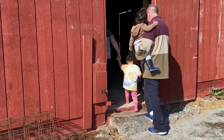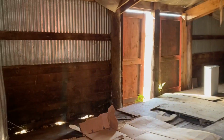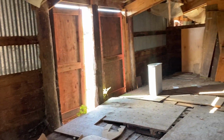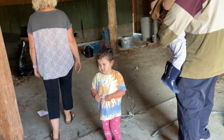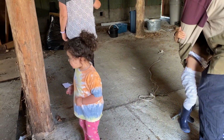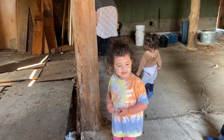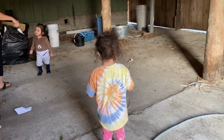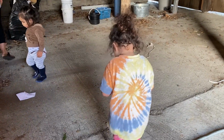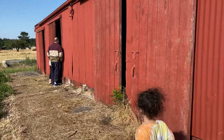Oh wow, they clean it. Yeah, they clean it, Chloe? You removed all the stuff. Oh yeah, the van was over on the other side. Actually, I think the van is right here. Daming doors.